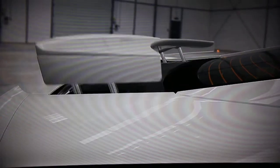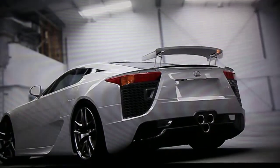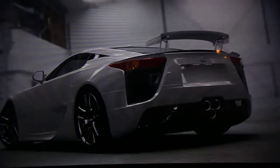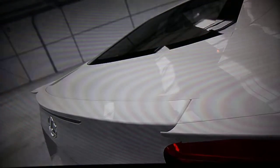Hundreds of hours of research have helped make the LFA remarkably aerodynamic. A flat underbody and active rear wing help reduce drag and increase downforce, keeping the car glued to the road.